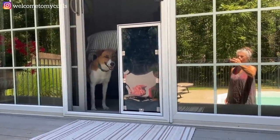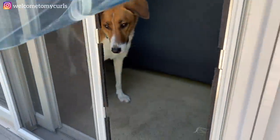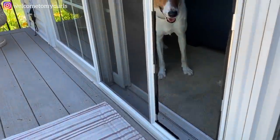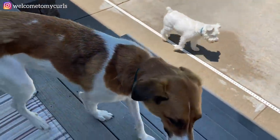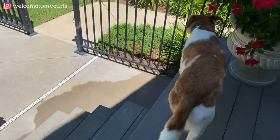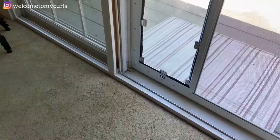Just please come through. Come on. Look, Mama will open the door. Look here. Come on, Pollux. You can do it. Oh, you're being so stubborn about it. What's the big deal? It's a door. Oh, see, he just comes right in. I don't know what this one's problem is.